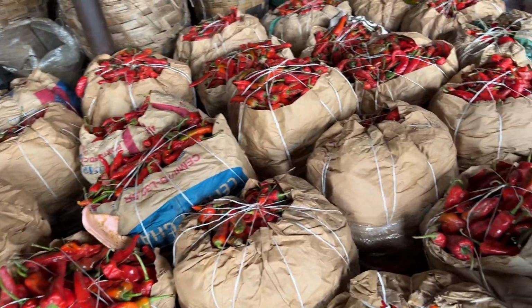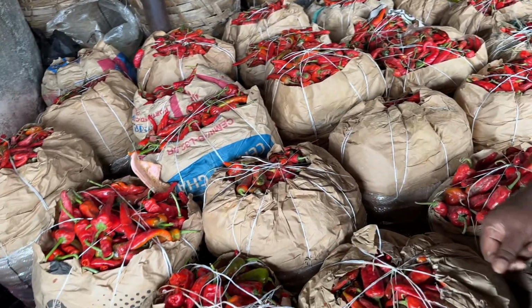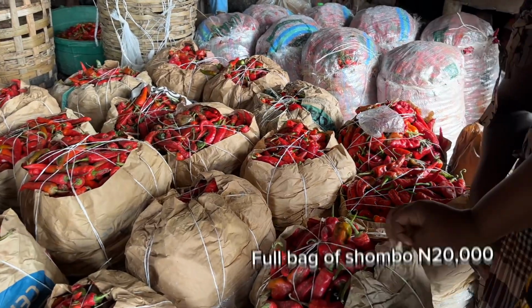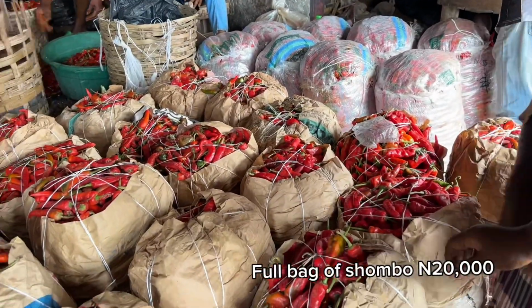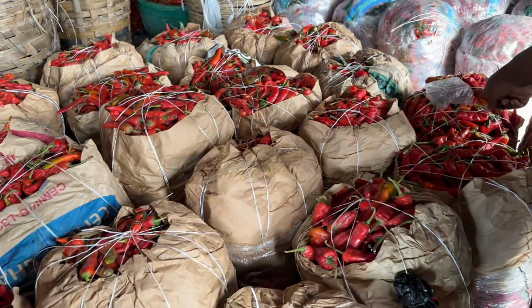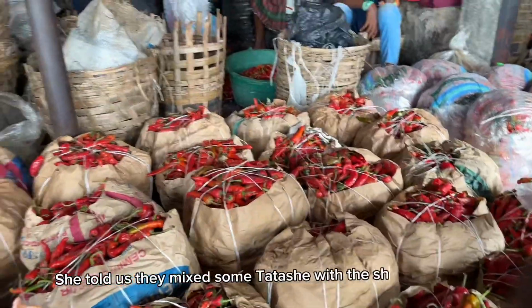You will be surprised, you guys, that this entire bag of shombo, this is like pepper, cost 20,000 naira. You guys, I was blown away because the quantity they sell us in the smaller markets, if you times it by how many it costs to get this bag, they'll be making profits of 3 times, 4 times the price of what they are paying, if that makes any sense.